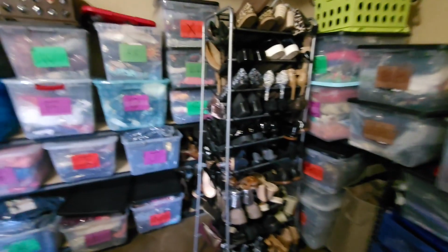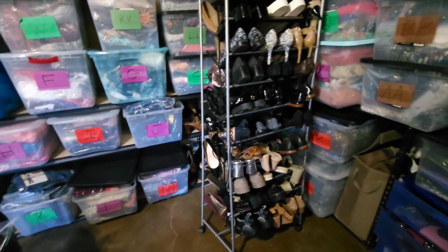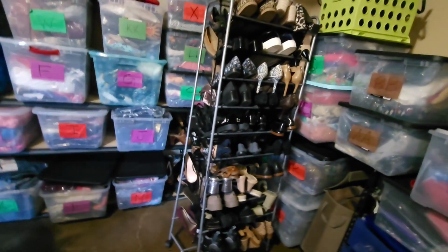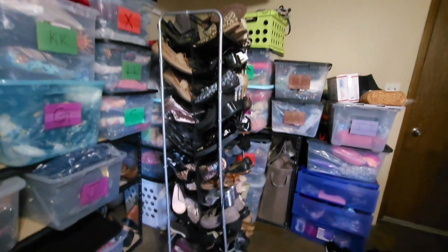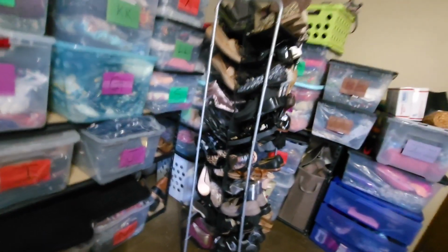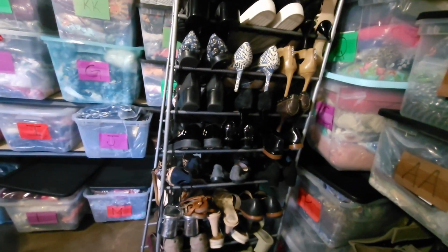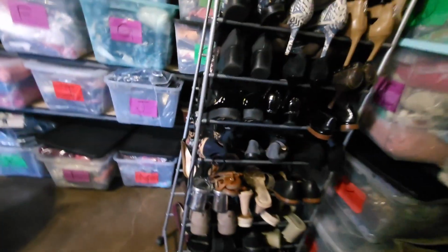As far as my shoes go, that is something I would like to work on. I feel like I'm a little bit unorganized. I do have this shoe rack that is literally hanging on for its life. It's not meant to have this many shoes on it, I don't think, and that's part of the problem. So I do keep mainly heels or other shoes that are a little bit more substantial. It does have wheels, so it is movable, which I'm going to move quick.